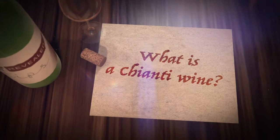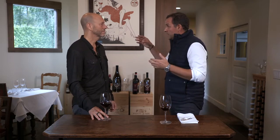Let's talk about Chianti. So what is a Chianti wine, and what's the difference between a Chianti, a Chianti Classico, and a Riserva? Yeah, so Chianti, generically speaking, is synonymous with Tuscany. It's the area, as everybody knows, between Florence and Siena, even though there are different areas in Tuscany that are called Chianti. You have the Chianti area around Florence, the Chianti area between Florence and Siena, and the Chianti area close to Pisa. So it's a huge region with different pockets. And then you can narrow it down.